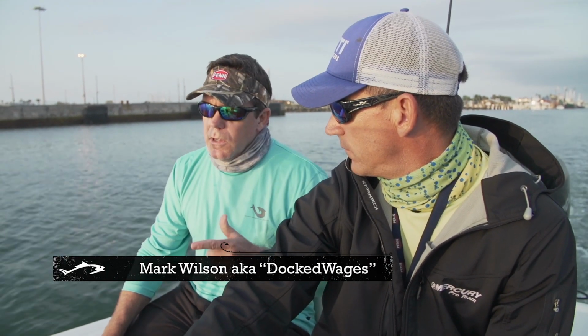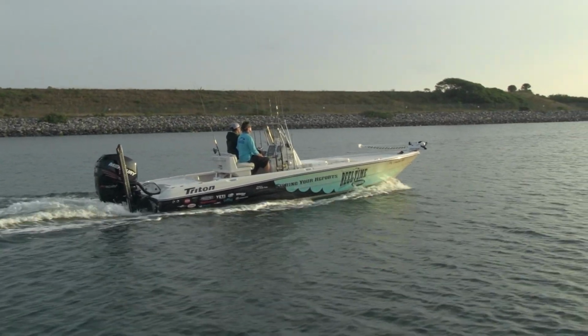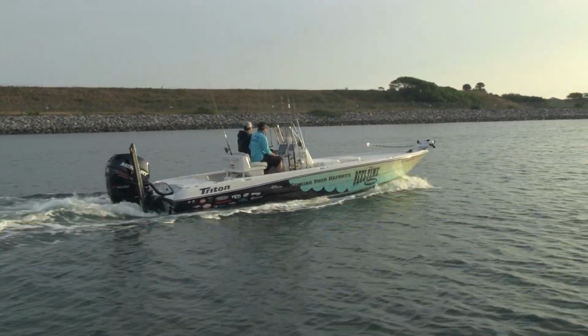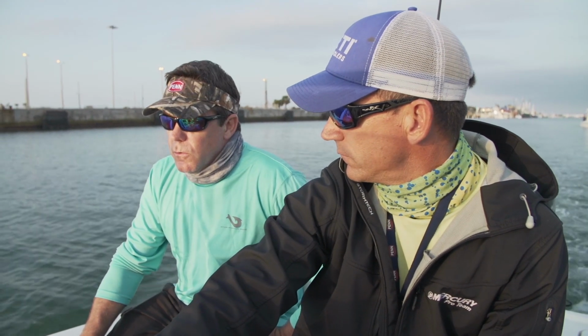Then after we work the buoy line, we're gonna get out a little further and look in 55 feet of water for some weeds, debris, and some free swimming cobia. And hopefully later today, the manta rays will pop up. They've been popping up late around here, around 2:45, 3 o'clock. So we got a long day in front of us, and hopefully we'll get some nice fish.